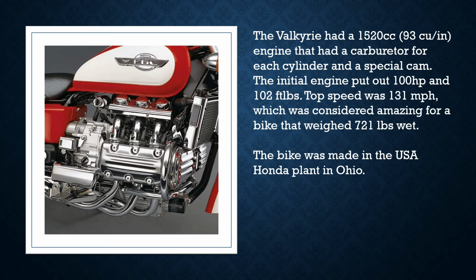The big thing about the bike was it was heavy. It was 721 pounds wet, but once you got moving, you did not feel the weight on this bike. That torque kicked in and you were gone. This bike was made in the USA at the Honda plant in Ohio. Can you imagine it, folks? In the era preceding the muscle bike, you had this guy that was extremely smooth and had over 100 foot-pounds of torque and 100 horsepower. Talk about wow.